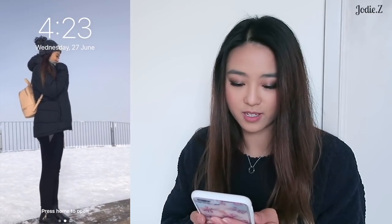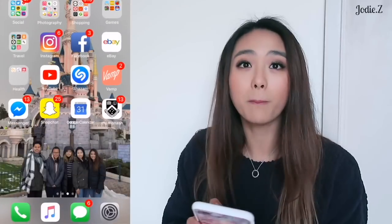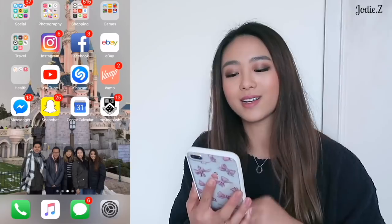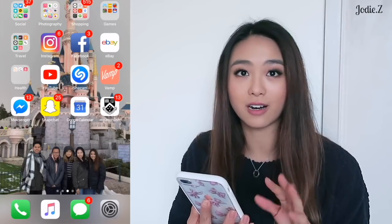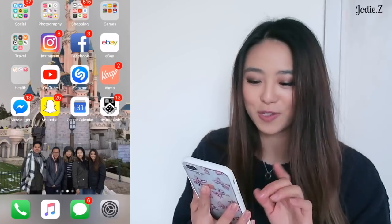As you can see on the lock screen, it's just me here, and it kind of actually moves if I press hard on it. Just unlock that, and on my home screen here I just have a picture of us in Disneyland, just a few of us friends that we went to Europe. If you haven't watched that Europe vlog, I'll just link it up here as well.